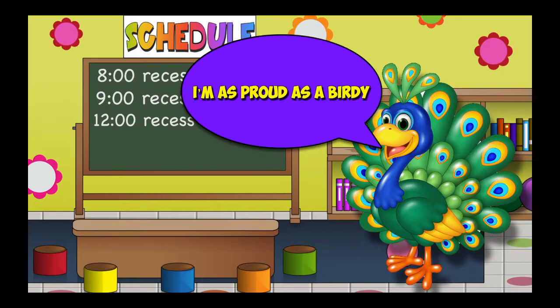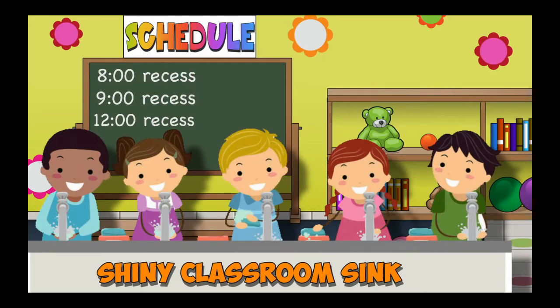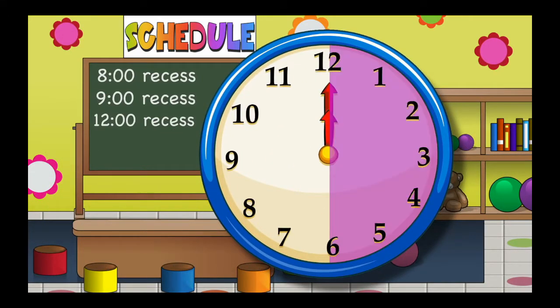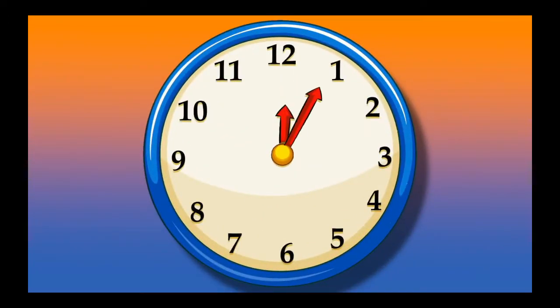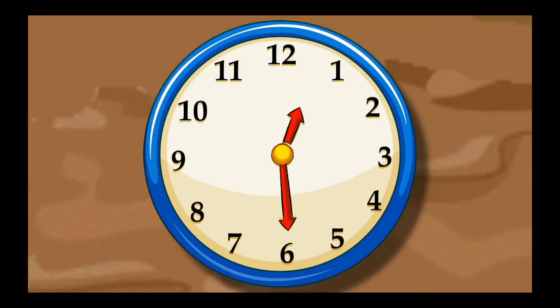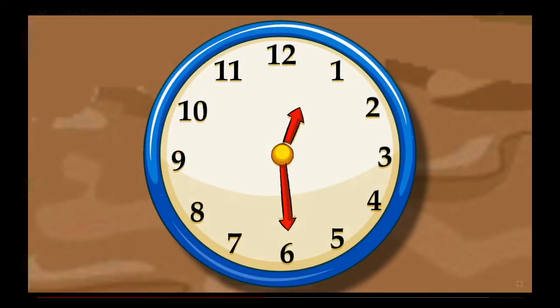Oh no! Well, our awesome teacher yelled, I'm as proud as a birdie that you learned the longer hand on the 6 makes a 30. We washed our muddy hands in our shiny classroom sink. That made our teacher happy and she gave us all a wink. Let's have another recess that starts at 12 o'clock. Another half hour, we were really all in shock. Another recess? Sweet! It wasn't 12 o'clock, it was 12:30. Big hand on the 6, and we knew that it meant 30. Between the 12 and 1, we saw the little hand go. Recess was over and we screamed, oh no!